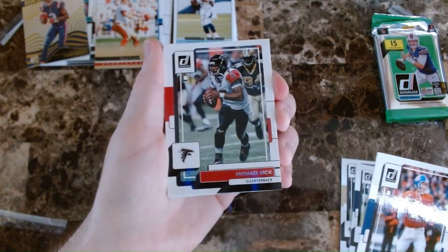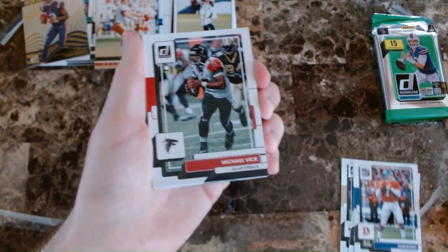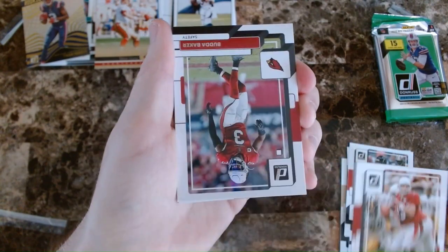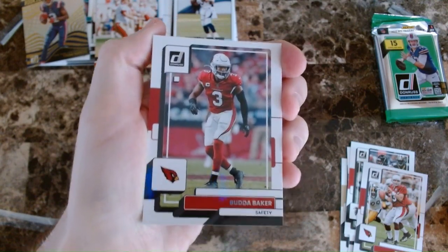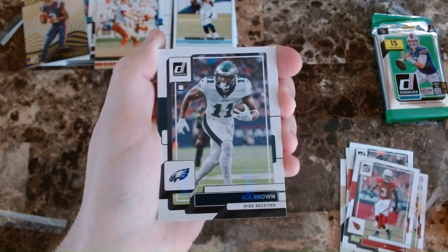What pack am I opening right now? Is this just like a legends quarterback thing? John Elway, Tony Romo, Mike Vick, Kurt Warner? What? This is really cool. And then Baker Mayfield. Why'd you have to ruin a Baker Mayfield? No, I'm just playing. Did get chased down by DK Metcalf, though.